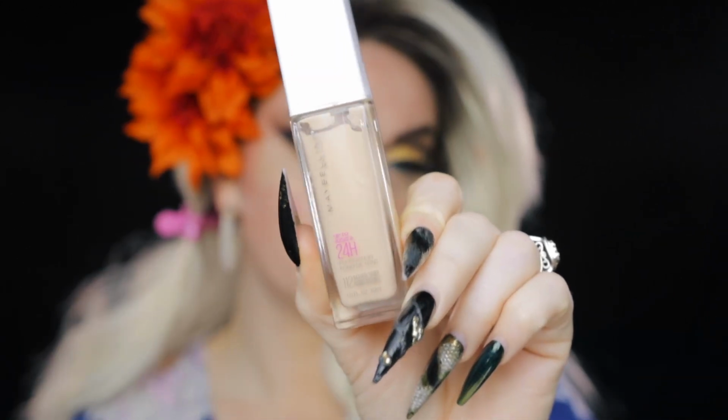For the foundation today, I'm using the Maybelline Super Stay in the shade 112. Honestly, I've been loving this foundation, and of course I'm applying it with my all-time favorite Blendsmart rotating brush. This brush never disappoints. It always leaves that airbrush look on your face.